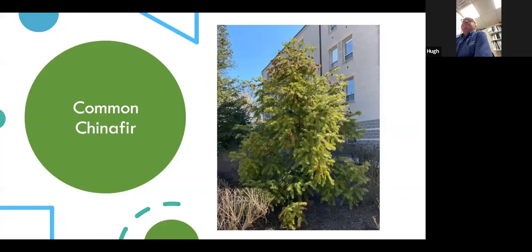Great to see. There's the other picture, the common China fir. That's a little smaller one. This was a seedling off the large one that grew in. There you can see the cones on the top of it there.